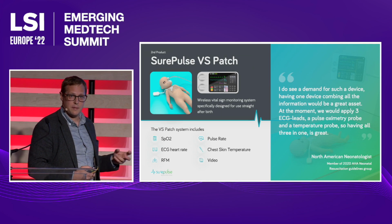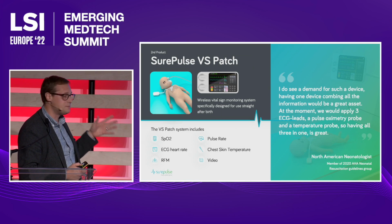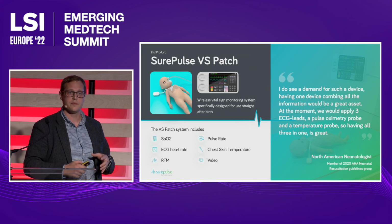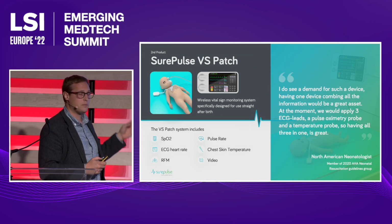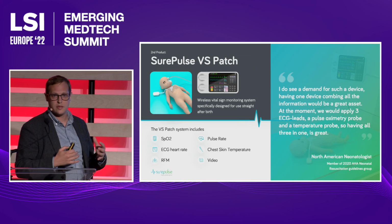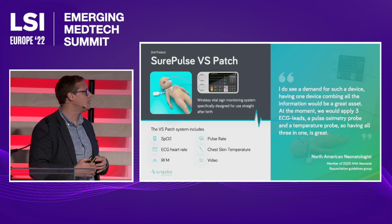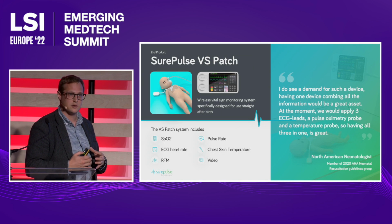We're really excited about the next phase of our product, which is a multi-parameter patch. Again, this is specifically designed for you straight after birth. So it consists of a multi-parameter sensor that actually attaches to the wet newborn skin using a polyethylene wrap that sticks using surface tension and the properties of the vernix and other liquids on the skin.